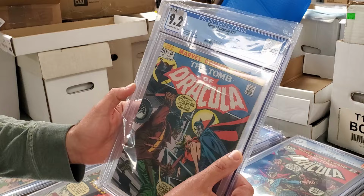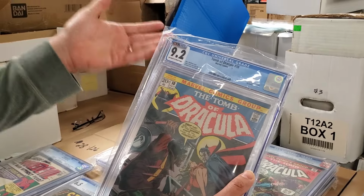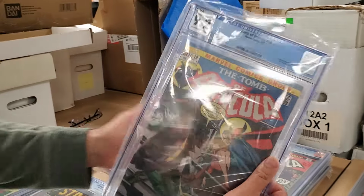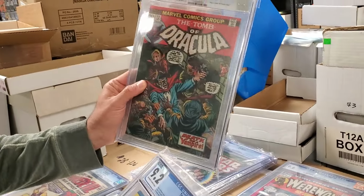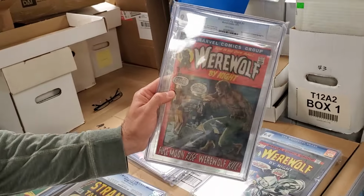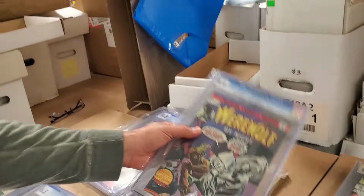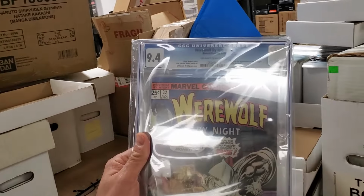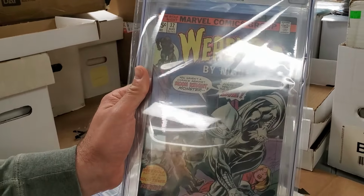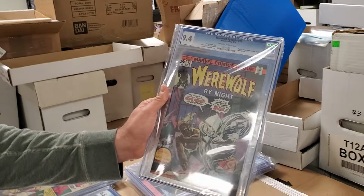And of course we have First Blade, 9.2 CVA, which depending on your opinion, just adds to it. And of course the origin of Blade in a 9.6, uber high grade on that book. 9.6 Werewolf by Night 1, check it out. And of course, a book which is a must-have, Bronze Age top 10, 9.4 Werewolf by Night 32, first Moon Knight.